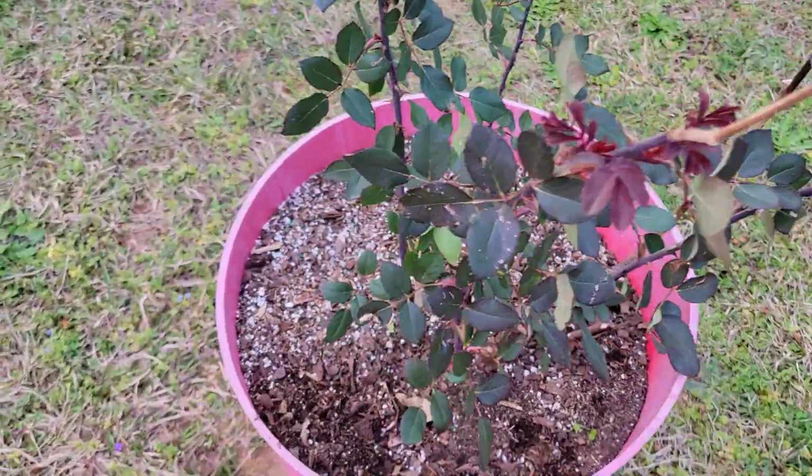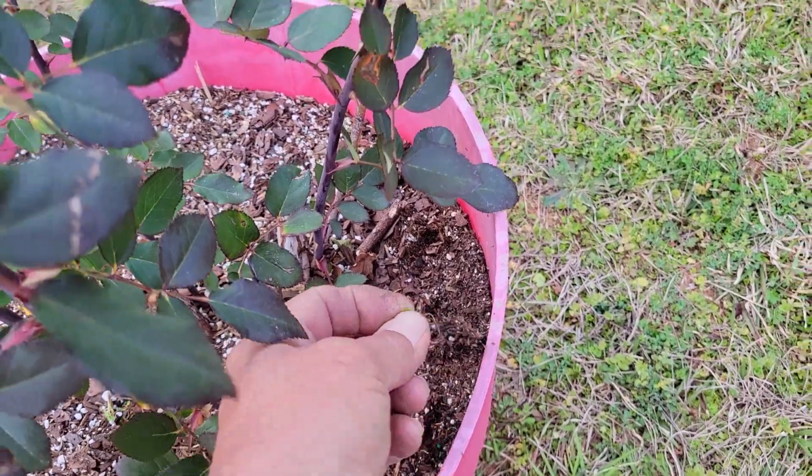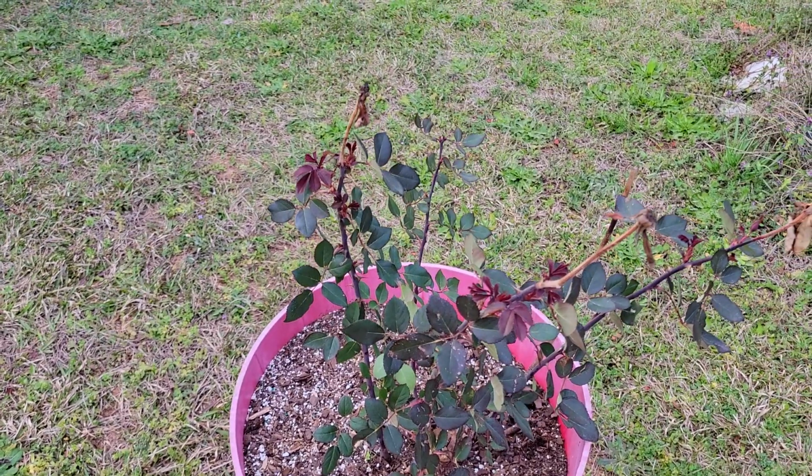All right, I picked the little weeds that were growing in and out. Looks like I missed one right there. Now let's go look at the mulberry trees and the other apple trees.